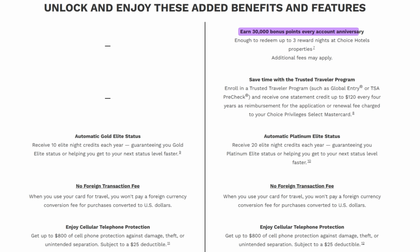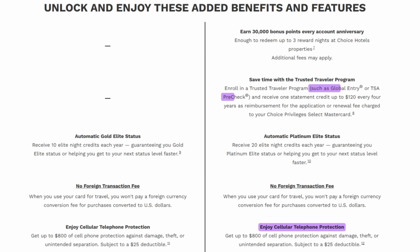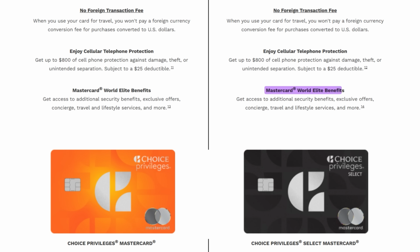First, 30,000 Choice points every account anniversary. Valued conservatively, that's about $180 in your pocket just for holding this $95 card. You'll also get Platinum Elite status, cell phone protection, a TSA PreCheck or Global Entry credit, and the suite of MasterCard World Elite benefits.